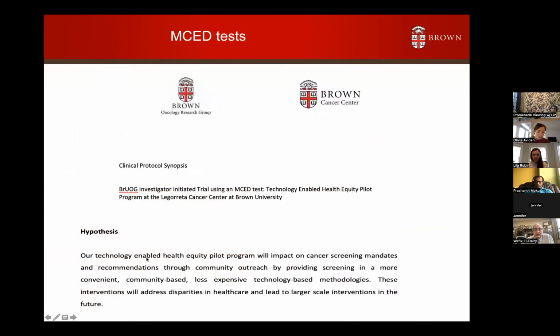at our cancer center, based on the hypothesis that we could impact on cancer screening mandates and recommendations through community outreach by providing screening in a more convenient, community-based, less expensive, technology-based methodologies. These types of interventions will address disparities in healthcare and lead to larger scale interventions in the future. So certainly a clinical trial.